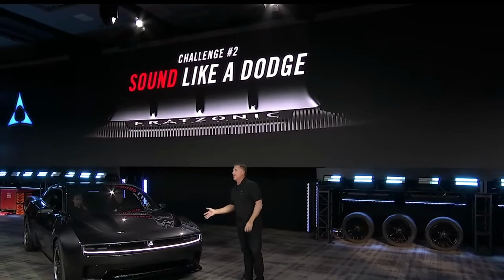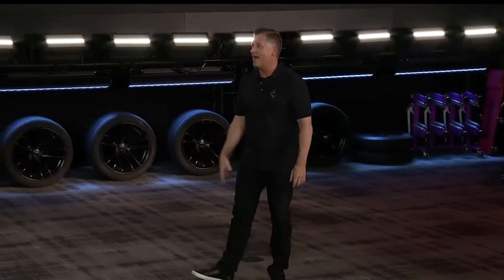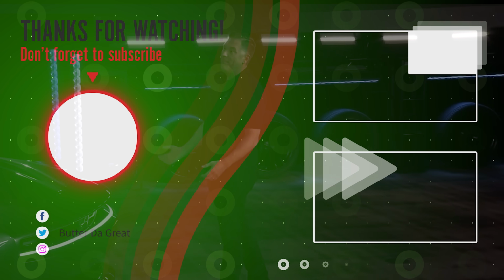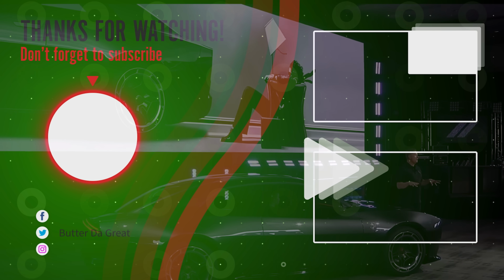The Charger Daytona isn't just going to be remembered because of the looks. It's going to be remembered because it's been amplified by its patented sound chamber. While other EVs are focused on keeping quiet, we amplified ours. Thanks to the patented Fratzonic chambered exhaust, the output is going to be as visceral as those that came before it.